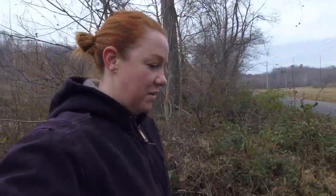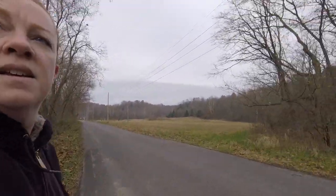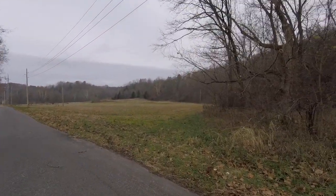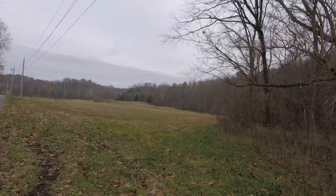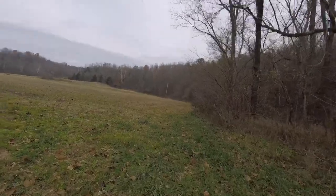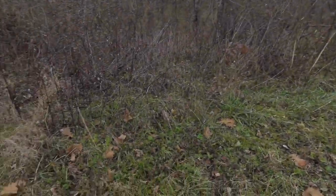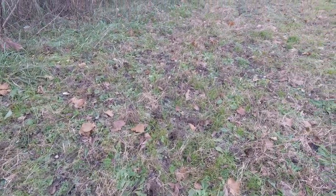And back onto the main street. And this is our property from the other direction, so you see where that little mound is that goes uphill. That's the start of the drive. So you can see these footprints. They're deer footprints. And the ground is really soft, so they sink right in.